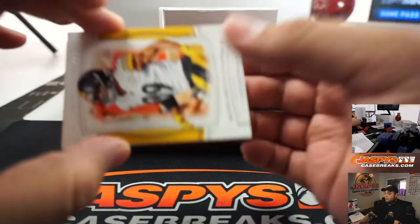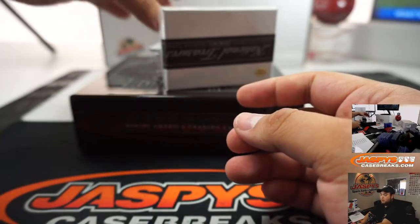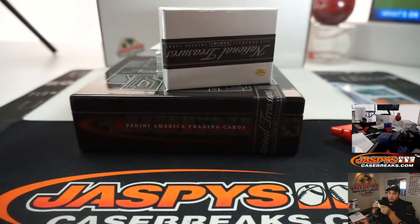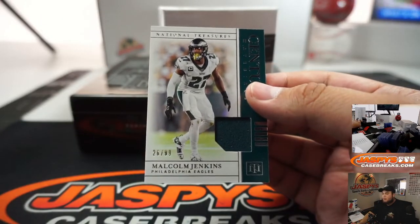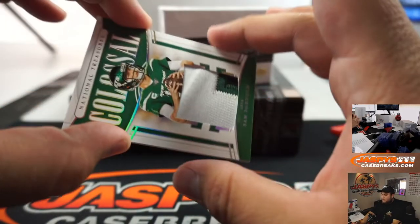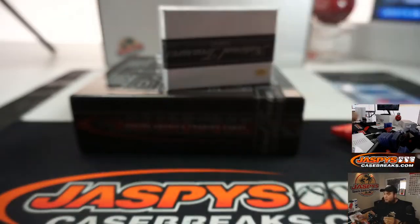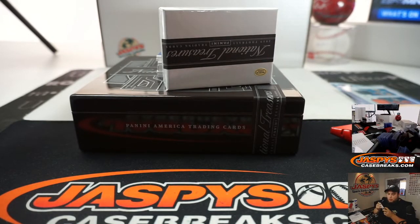All right, guys, last box. Good luck. Minka Fitzpatrick to 99. Steelers with that one. And we got 8 out of 25, Leonard Fournette. Jaguars with that one. Daniel. We got a Malcolm Jenkins relic to 99 for the Eagles. And a Sam Darnold, 23 out of 24, or 25, sorry, three-color patch for the Jets. Jets. Robert.